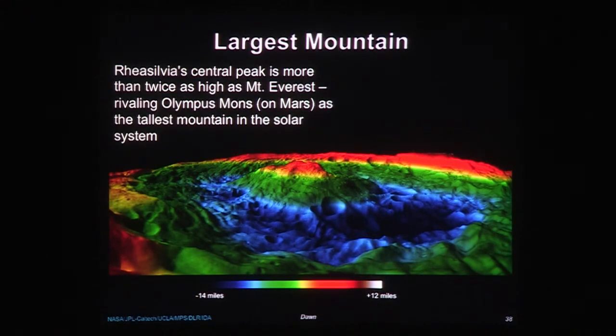And here's a topo map showing that southern mountain from the impact, where blue is minus 14 miles from kind of the average distance here, and the top of it is close to 12 miles. This distance is twice the height of Mount Everest. So this is essentially the second largest mountain in the solar system, rivaled only by Olympus Mons on Mars. So really cool structures.